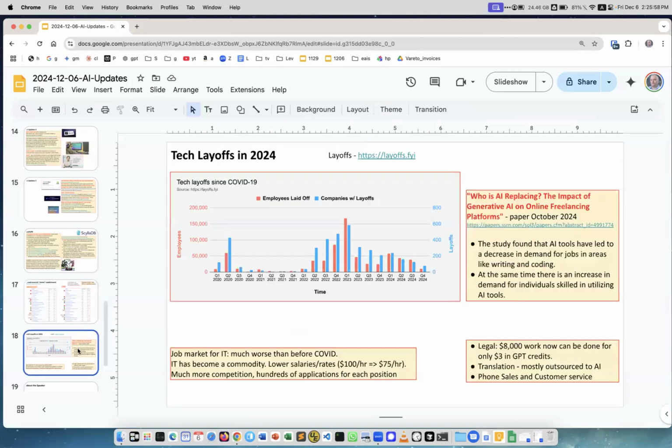Okay, the tech layoffs, they changed their graph on this website. So here I'm using data from COVID, and you see there were some layoffs, then no layoffs, then a lot of layoffs last year, 2023, and now it goes down. So this is what's happening with layoffs.